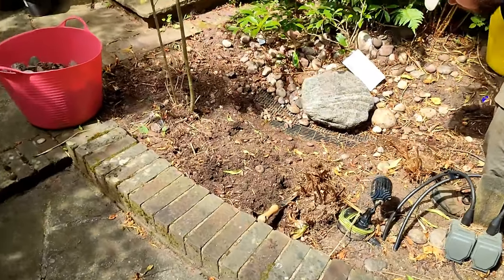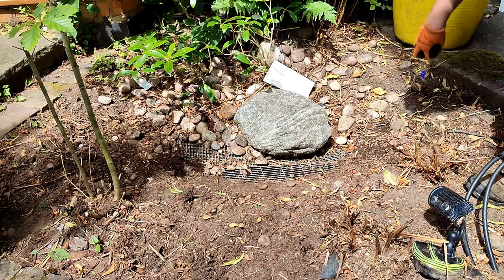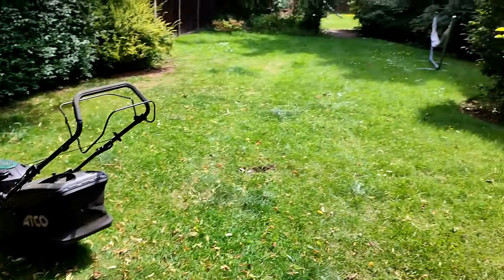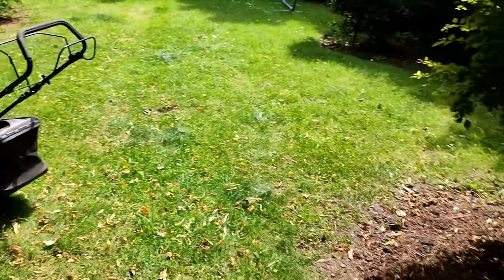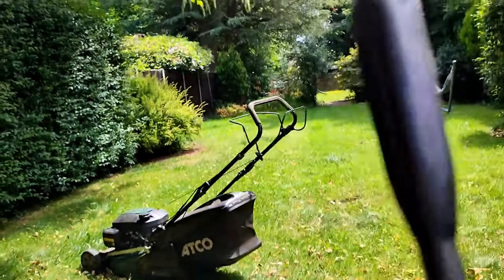Give you a little update and then we'll show you a bit more later, but there's quite a lot under there, so doing a good job of clearing so far, but we'll come back to that and put you on for a time lapse on this lawn, and we'll see how Will's doing on whatever that is.